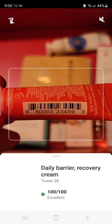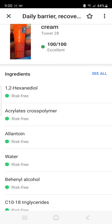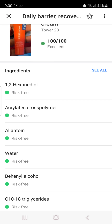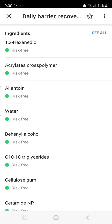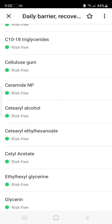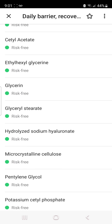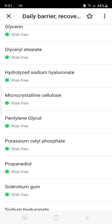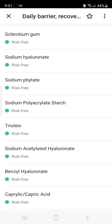We'll go in and try this. Nice. 100 out of 100. So this is the Daily Barrier Recovery Cream. There is 0 risk on this. I like that. Why did I get this? This was a points item, actually. This was 100 points, and when I got it, I thought it was really tiny for 100 points. I was actually gonna say something to them about it, but it's fine.